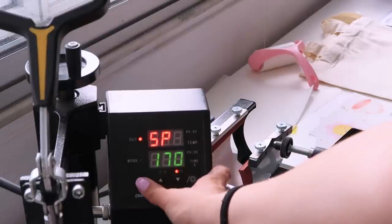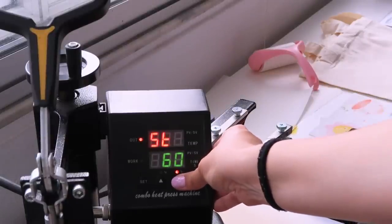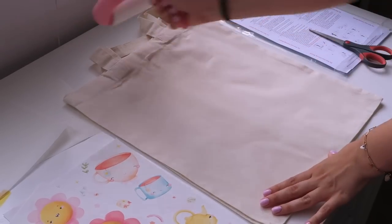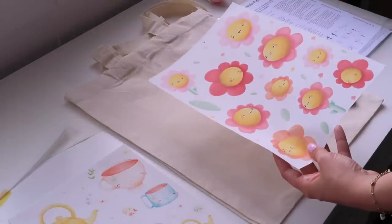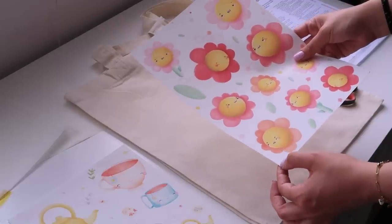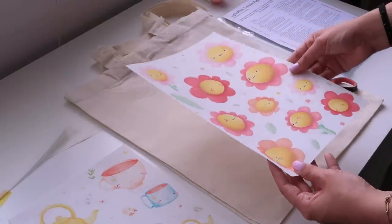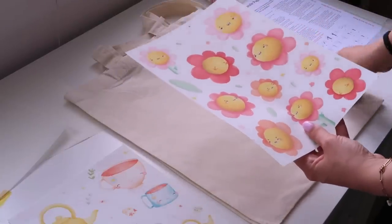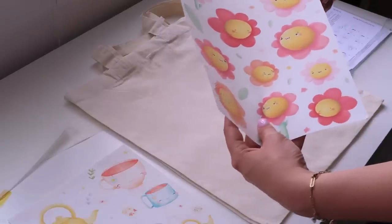Say temperature, it's 170, and I'm going to put it for 15 seconds. While the press is heating, I'm going to start preparing the tote bags. For the sheets, since this is normally sublimation, it gets into the fabric, but this will have a very thin film on top of the canvas of the tote bag, so I like to cut it around so you don't really see a perfect square, because I feel like it's prettier, I guess.